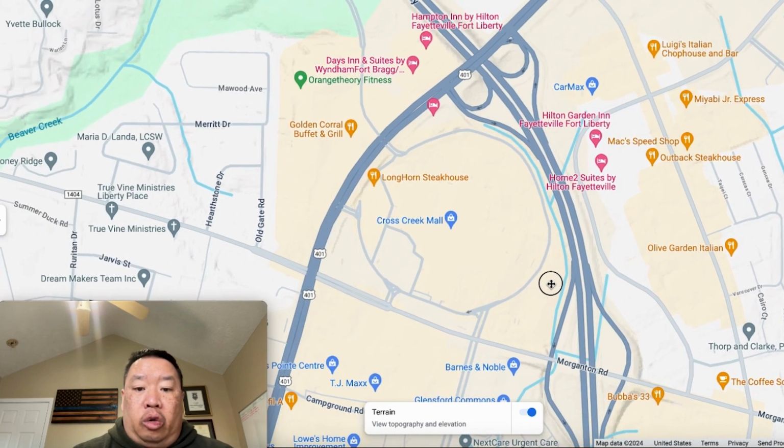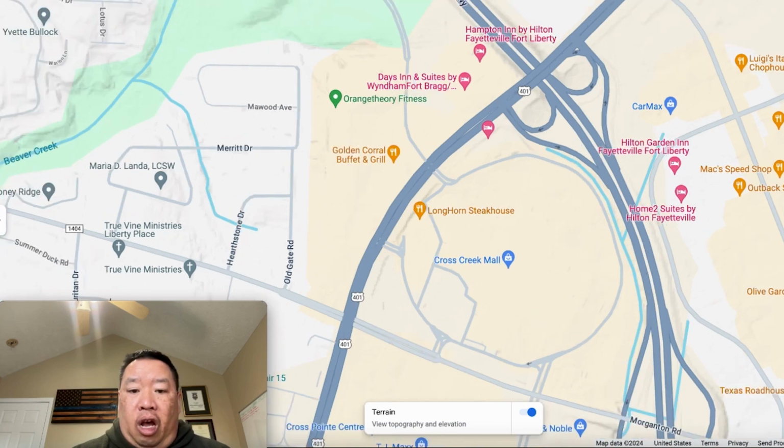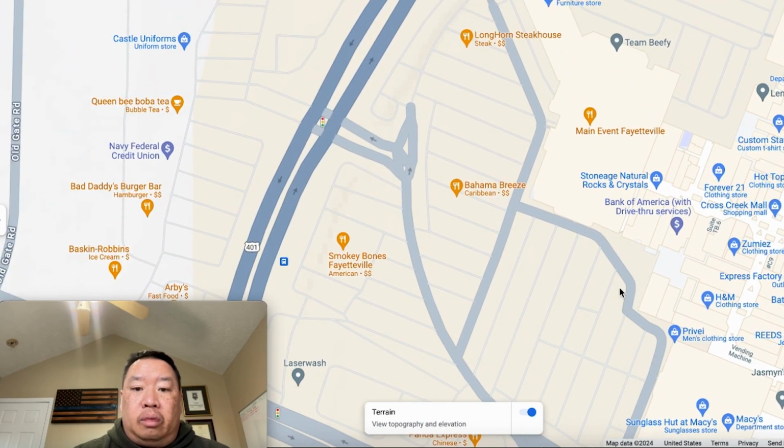Over here is Cross Creek Mall. We've got a couple of restaurants over here too. We've got Logan's Steakhouse. They actually just built a Bahama Breeze over here also. It may not be on this map just yet. Bahama Breeze is right, oh, there it is. So Bahama Breeze is right there. They actually just opened this past Monday.